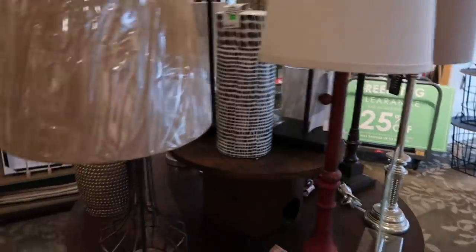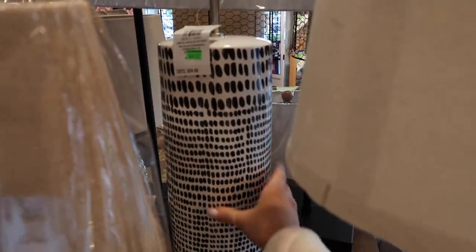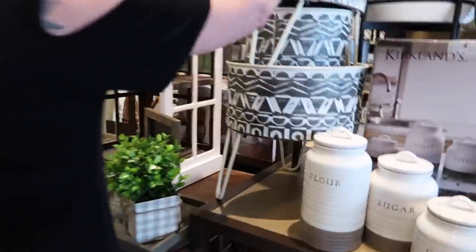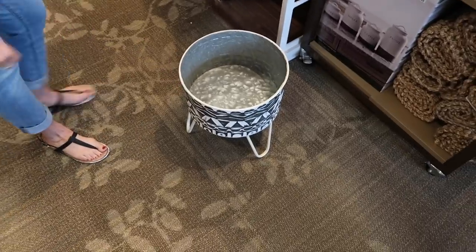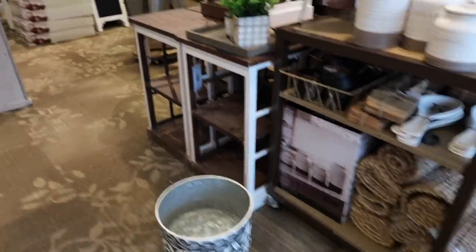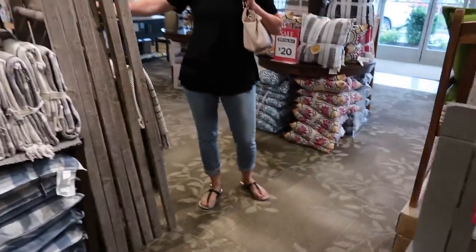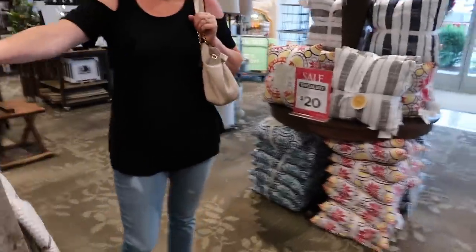So we're looking at lamps. This one's cute, but I only see one. We would need two. Yeah, there might be more. What are those? It's a plant stand. Cute. That could be cute. Well, it might be too short for under the picture. So we found this, which is cute. I love the ladders. Yeah, this is a cute one too. I know, I just don't know where I'd put a ladder.